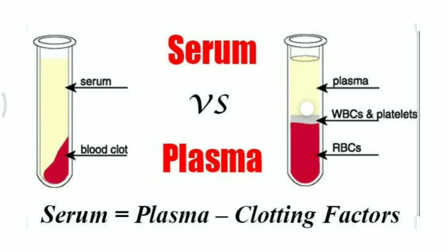Now, you should be aware of the difference between serum and plasma because it is also separated from the blood. When there is a blood clot formation taking place, whenever there is a cut in our body, we see that there is some yellow fluid which is secreted other than the blood clot. That yellow fluid is the serum, and it can be given to any individual who requires immunity.